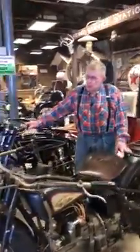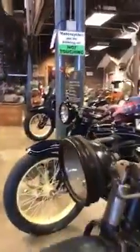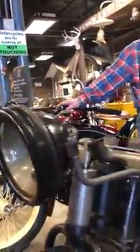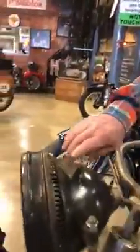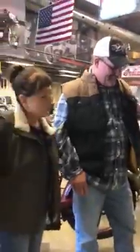This does have an unusual headlight on it. Those headlights go for several $1,000s. It's got a horn in the headlight, and it's got openings on the back side here, so you can hear the horn honking better. And that was on the bike when we got it.